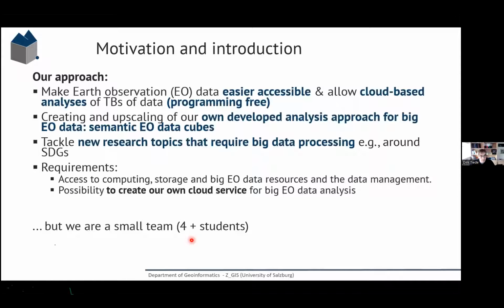We have developed an approach for that, and we are quite proud of that. We created a different approach than the big providers have. We want to make Earth observation data fast and easily accessible in cloud-based analysis workflows, but we want to provide that in a programming-free environment. We want to enable users to make their own queries on data with a new approach we call semantic Earth observation data cubes. I will explain shortly what that is, if that is not so much of interest.